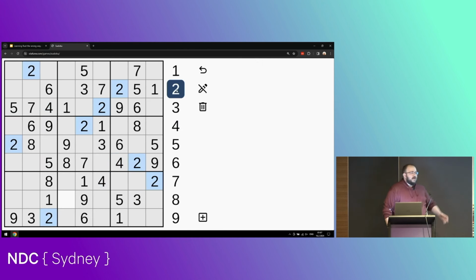The beginning idea of this one was, I don't like when Sudoku applications do double highlighting. If I click 2, it highlights all the 2s and also highlights where all the 2s can go. I don't know if it's visible on the screen, but here is the only place where 2 can go. So I can go here, and now 2 is completely solved. If I click 3, this is the only place here.